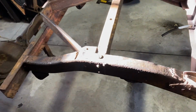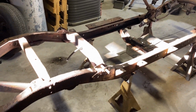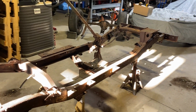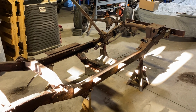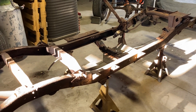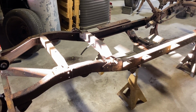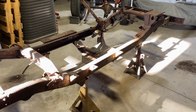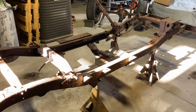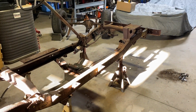So the plan for this is, it will be a 1946 CJ2A chassis and drivetrain, but I want to make this a military version. So I'm going to have a 1945 MB body made that will fit this CJ2A frame. So the rolling chassis and drivetrain will all be 46 CJ2, and the body, everything that you'll see up on top, will be 1945 MB military Willys.